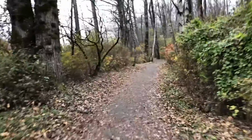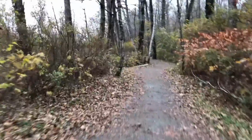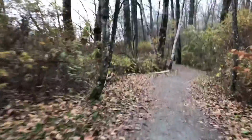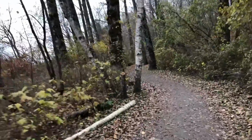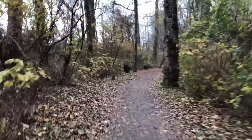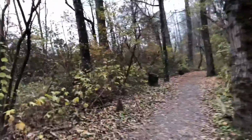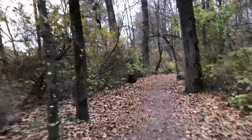Those blocks are for horse mounting and dismounting. And that's because if you try to ride a horse underneath that bridge, it's still low enough you would probably hit your head as you went through. So riders have to dismount and walk their horse underneath. But this is beautiful in here now, right in the middle of the forest. And we're coming up towards the Great Blue Heron Nature Reserve.